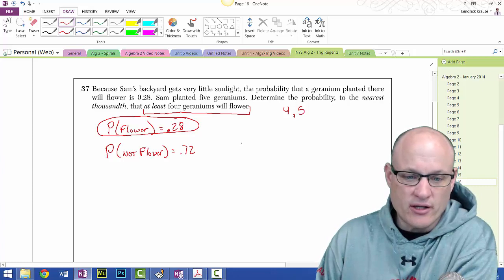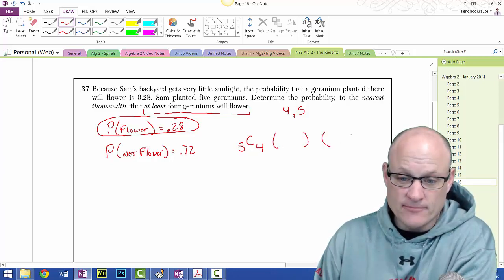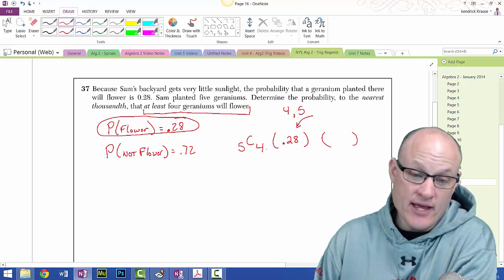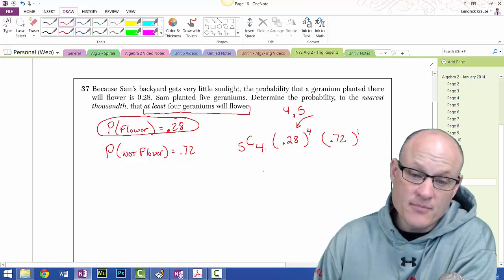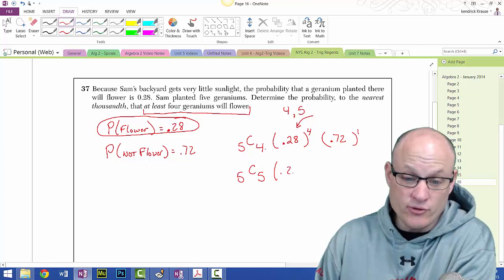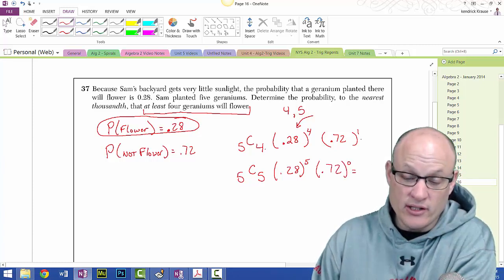So what we're going to do is take 5 choose 4. This is the probability that 4 are going to flower, and we do our parentheses here. In the first one goes what we want to happen. We want it to flower, so we put the 0.28 here. That gets the 4. And then what we don't want to happen goes over here, 0.72, and that gets the 1. And then otherwise it could be 5 choose all 5, 0.28 to the 5th, 0.72 to the 0.